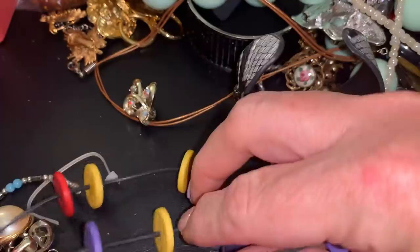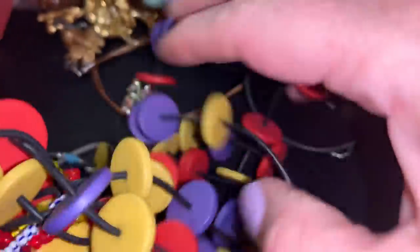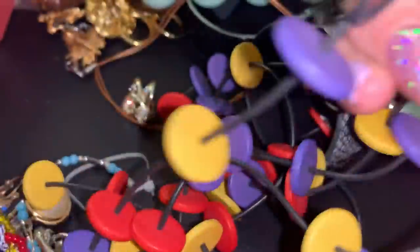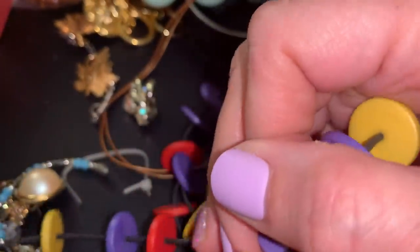Uh-oh, what is this? Abacus. This is like a, ooh, no. Who sells this stuff? Who wears this stuff? It's another art teacher edition of fashion. Nothing against art teachers. It just reminds me of something an art teacher I had would wear. Interesting things. That's all I'm saying. What the heck?